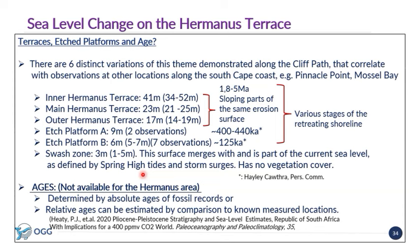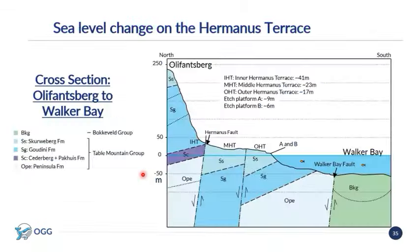So absolute ages are not possible, because you've either got to have datable fossils. There are other things that have been used, but not so much in these sediments, such as the luminescence of quartz, where you can tell when it was last exposed to sunlight. But relative ages are the best that one can do at present without a lot of extra work. So there's my reconstructed section across an average section. So we have the Overberg.